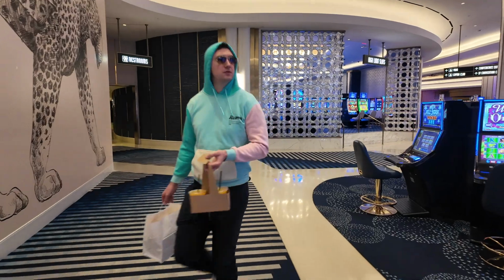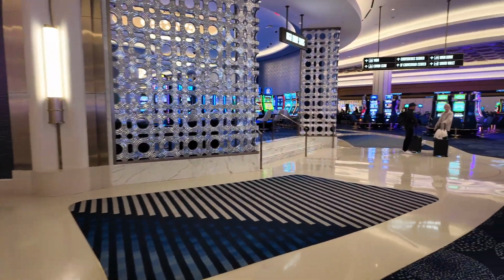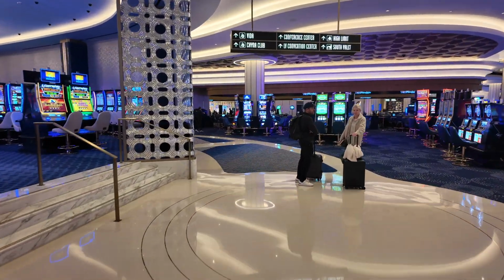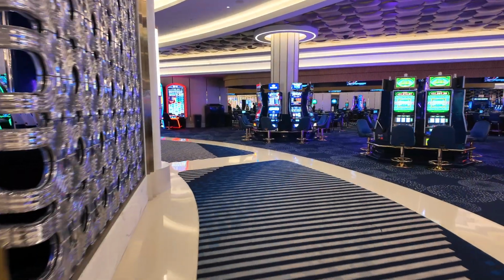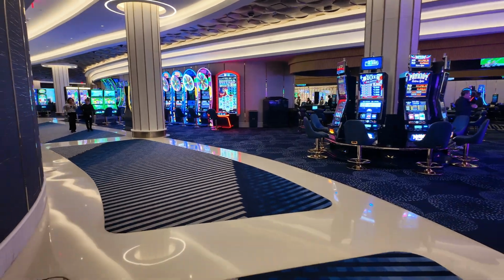I wonder how many people are gambling here on a late Saturday night, though. It is very north on the Strip, so it's kind of hard to make your way here. Not a lot of foot traffic. That center Strip location of so many of the classic Vegas hotels really is an advantage for filling those casinos. So we'll have to see as the years go on what sort of promos Fontainebleau provides.